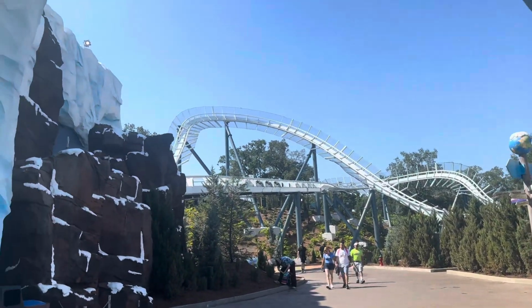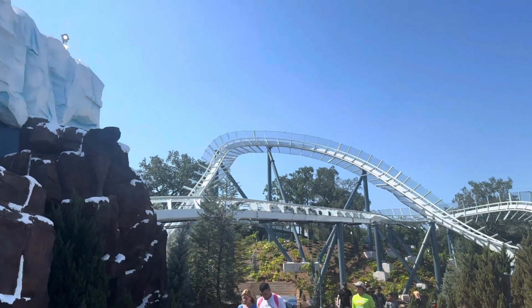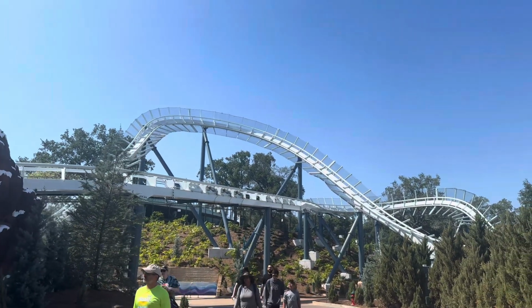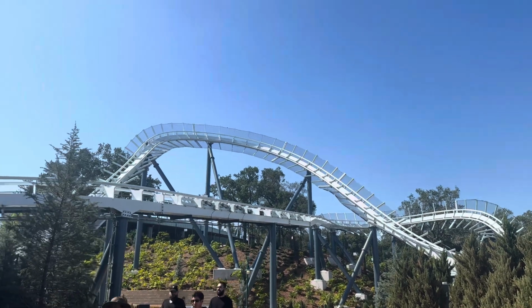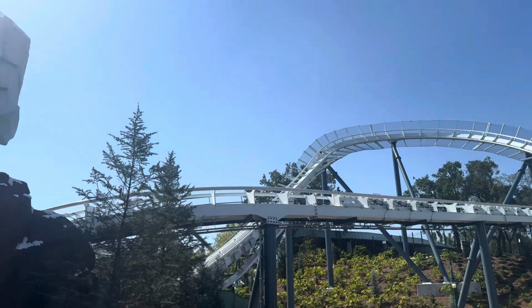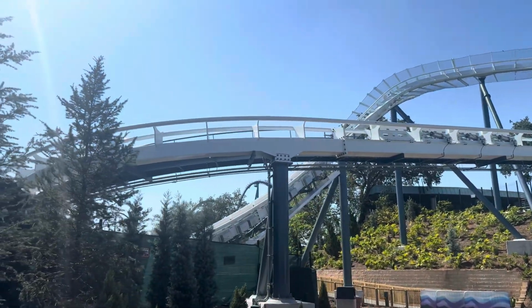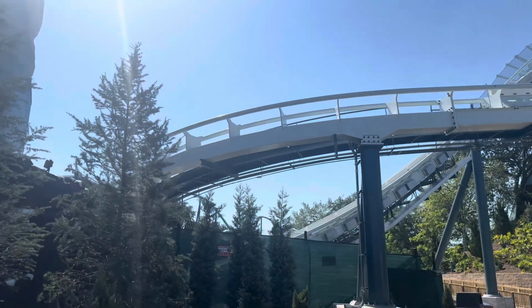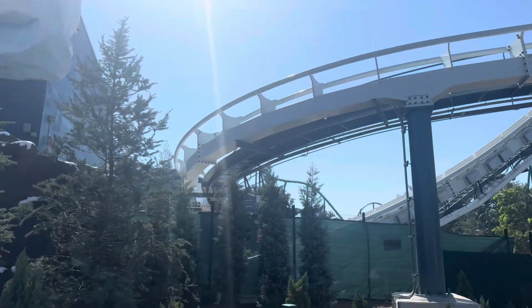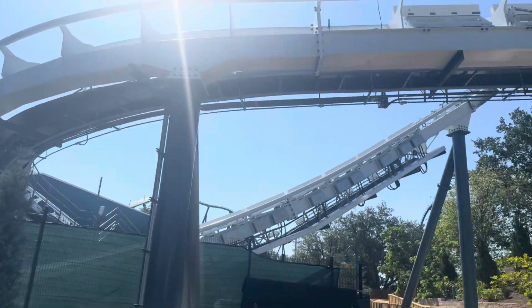On the other side of Antarctica, this is where Penguin Trek actually exits the show building and starts making its way around Antarctica. I don't know if they're doing any testing today, but we can check it out. You can see a couple of launches. It's going to be a multi-launch family coaster. And that's where it's going to return back into the station, most likely to drop guests off in the penguin exhibit that we just checked out.